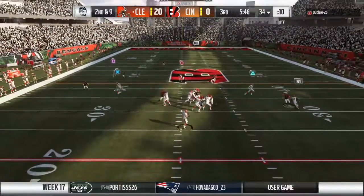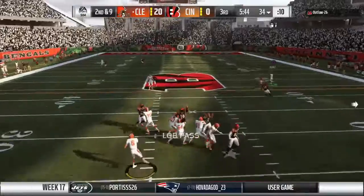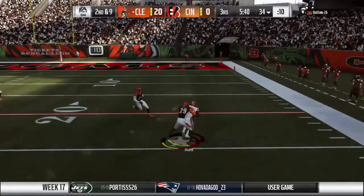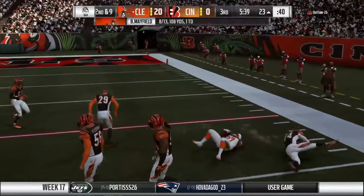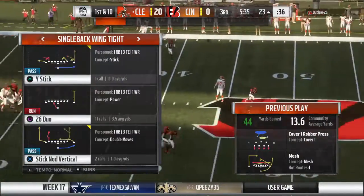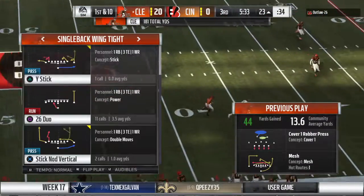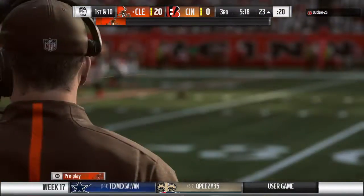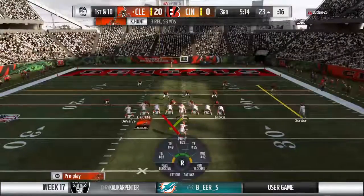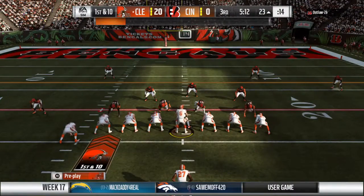Second down, Mayfield. And he completes it to Hunt. And he finally goes down at the 23-yard line. A big play that time for Cleveland. 44 yards. So the big play gets him all the way down to the outskirts of the red zone here for 1st and 10.